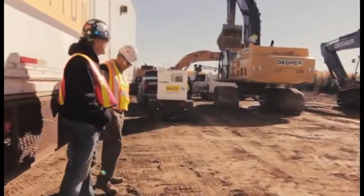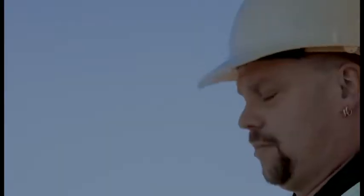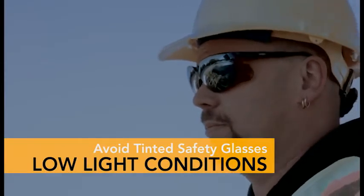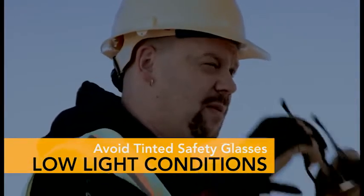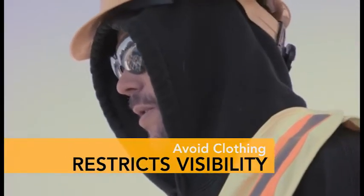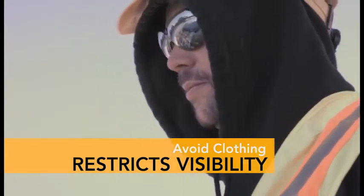It is important to ensure that PPE is appropriate for your working conditions. Avoid dark-tinted glasses in low light hours or overcast days. Clear vision is key to successfully working around heavy equipment. Restrict the use of any kind of clothing that could impair your vision, such as hoodies, as they limit your peripheral vision.